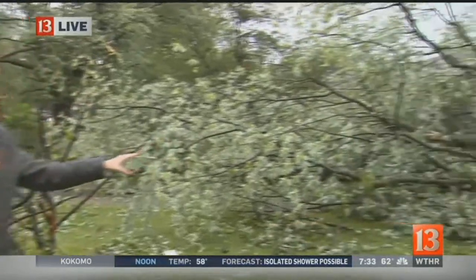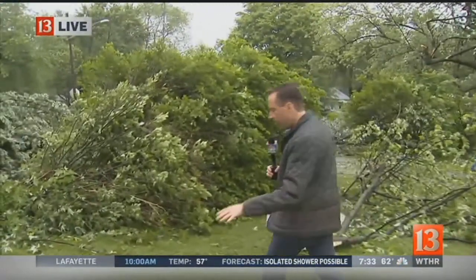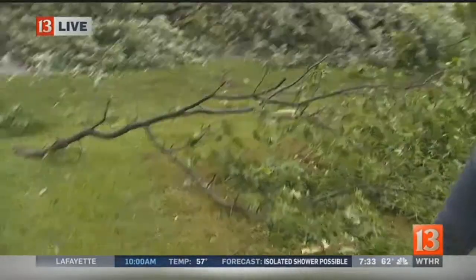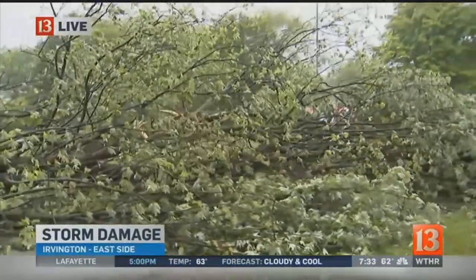Naomi, there is so much damage in this area. Take a look right behind me. This is one of several trees in this area that came crashing down, either the entire tree itself or several branches, leaving a lot of limbs here, even roof shingles out and about all over this area. It's also closing part of Hawthorne Road right here near the area of Hawthorne and Irvington. This large tree will have to be chopped up and carried away before this road is allowed to reopen.